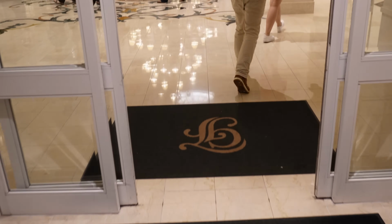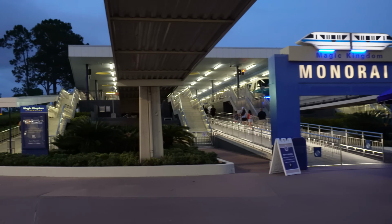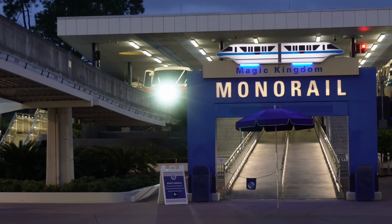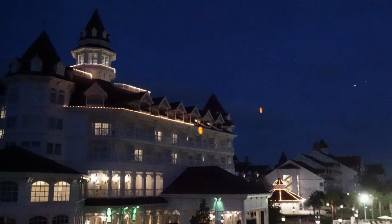All right, so to get to Disney's Grand Floridian Resort and Spa, we're going to have to take the monorail on the Resorts line. As you enter the Transportation Ticket Center, you're going to see a monorail direct line to the Magic Kingdom. You'll be left of that, you'll see the resort line. The first stop on that resort line is going to be Disney's Polynesian Village Resort. The second stop will be Disney's Grand Floridian Resort and Spa.